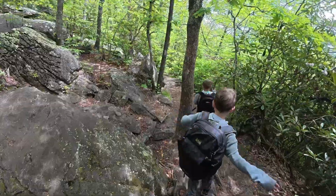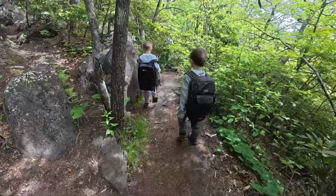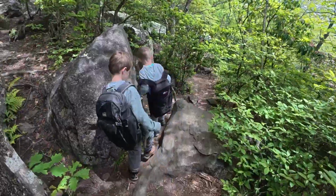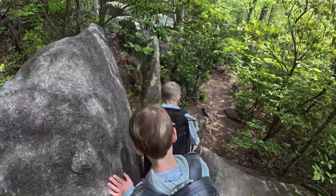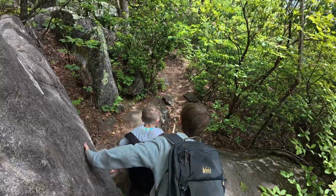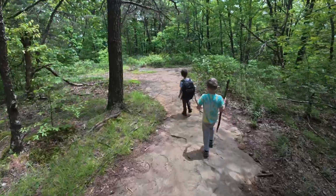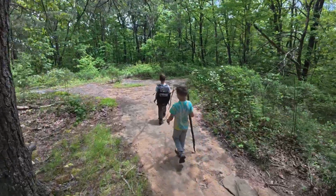Quite a few people on the trail today, which is kind of nice to see. I think we saw maybe 5-6 parties on the way up. We've seen at least that many on the way down so far. So quite a few. All right, we're most of the way down the mountain here.